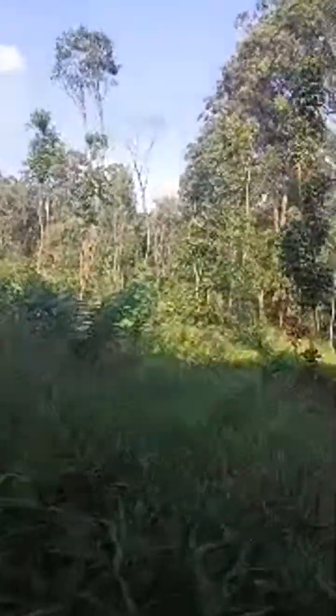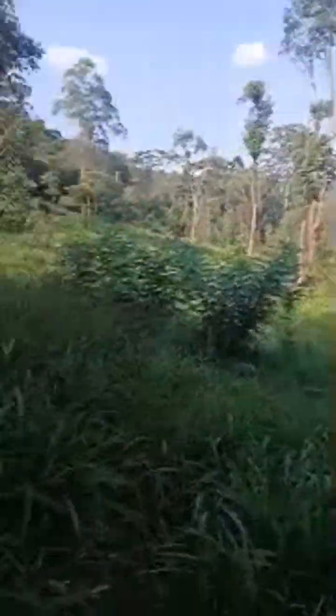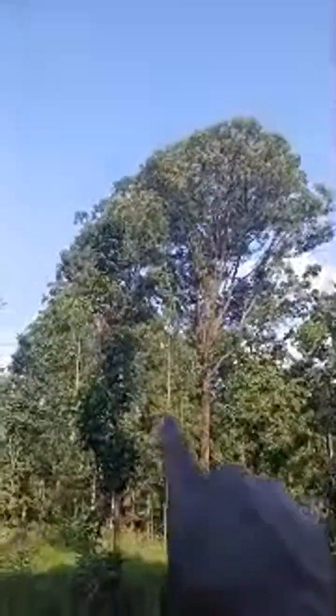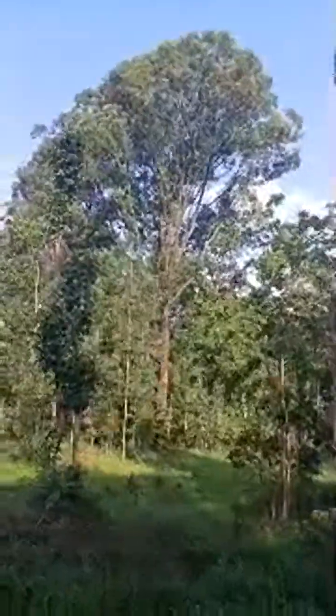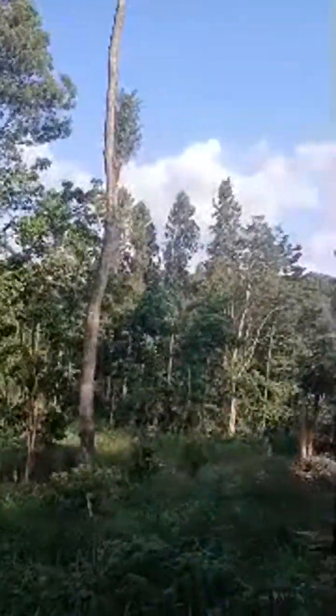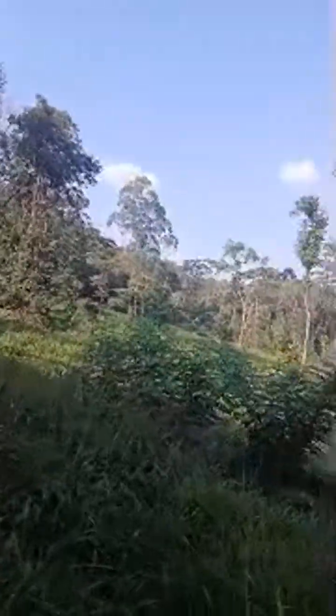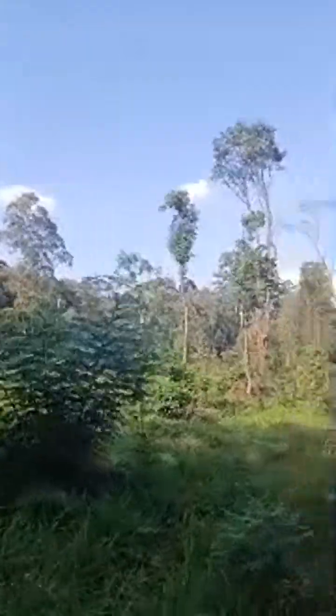I'll be doing a follow-up of these blocks here which have been replaced, and with time you'll be able to understand when I talk about let's do more of indigenous. You can see that's a eucalyptus tree, a very massive tree. They grow so big, and because it's very close to a river, there's a river down there. Look at this unique tree, no leaves at all, because it sheds the leaves when you're getting closer to the rainy season, during the dry spell. But when the rains come, the leaves will get back immediately before the onset of the rains.